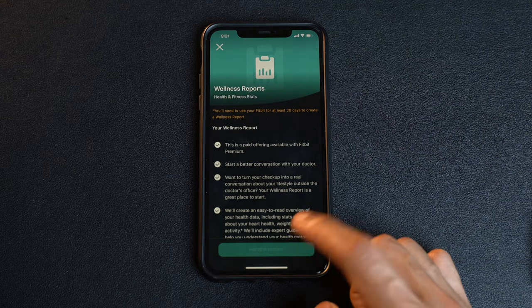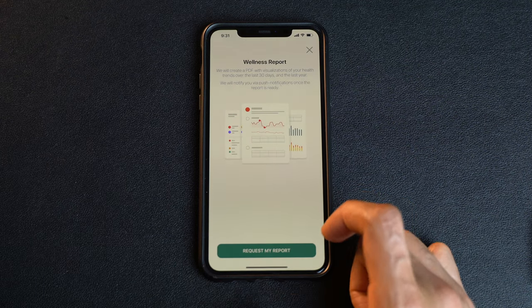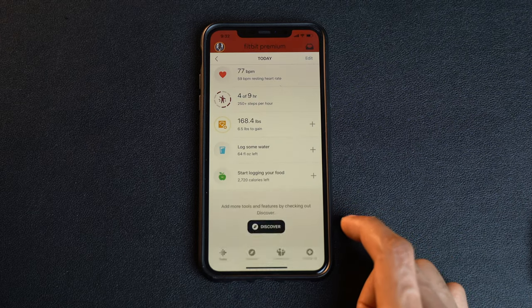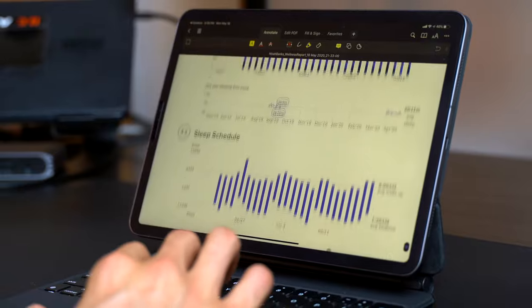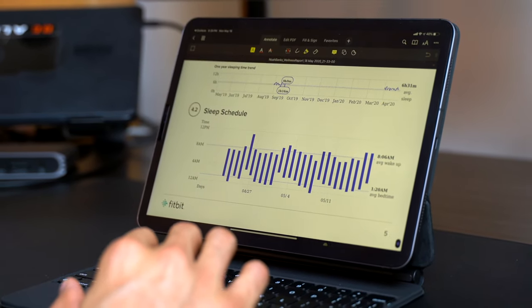And something that I actually found out recently is they will provide you a 30-day report in like seconds of how your health has been over the last 30 days. For example, you can understand the average number of hours of sleep that you've been getting a night, and how many calories you burn a day on average.